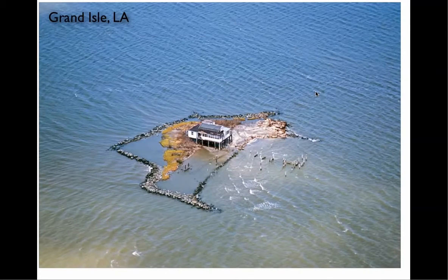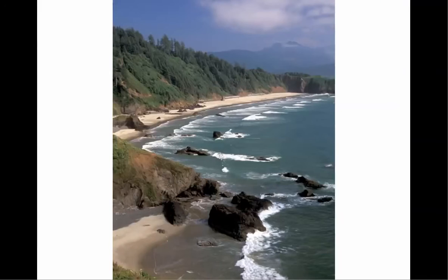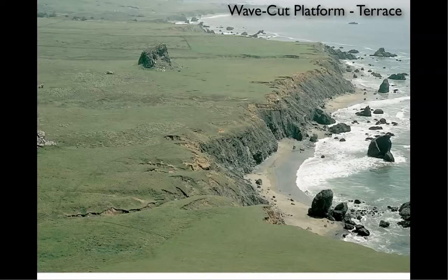Here is a crazy little place, Grand Isle, Louisiana. Would not want to be here in a hurricane. And that's just a pretty picture. Here's a wave-cut platform terrace. This is a place where the land has been raised up. This was a terrace that was underneath the water, leveled out. As the land is raised up faster than it's worn away, you end up with this really cool terrace. We don't find too many of these around anymore.